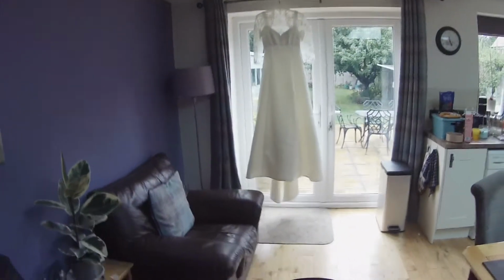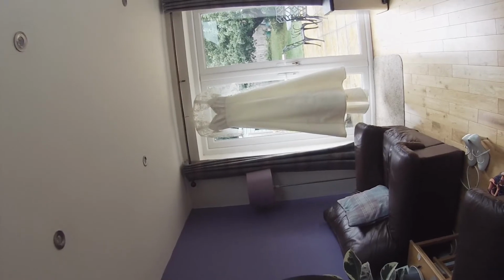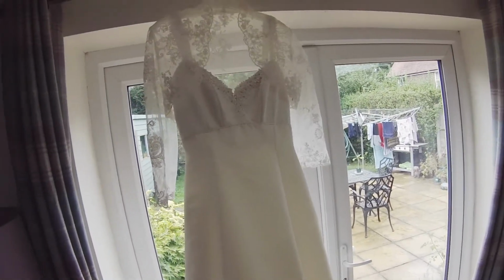As you can see, I have moved the dress to a more scenic spot. I actually like to bring the dress outside if I can, but today the weather's a bit naff and the garden is wet, so obviously not going to risk taking it outside. So in front of the window will do. It's nice to have the light coming through.